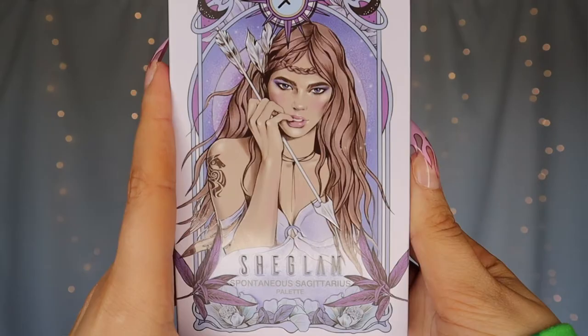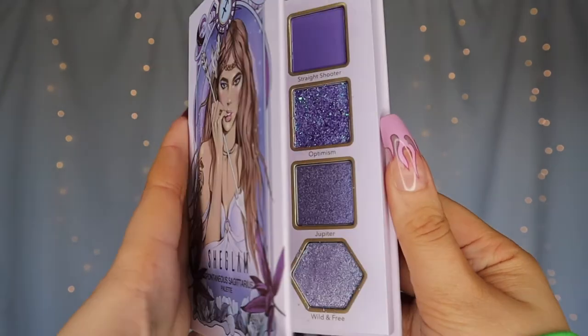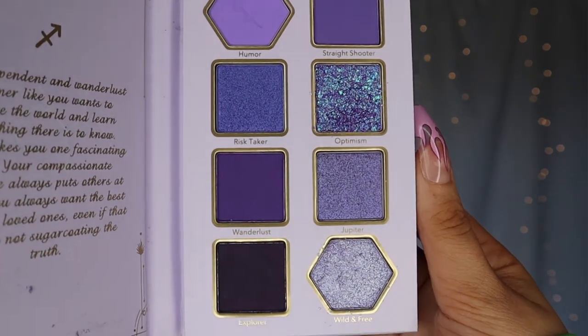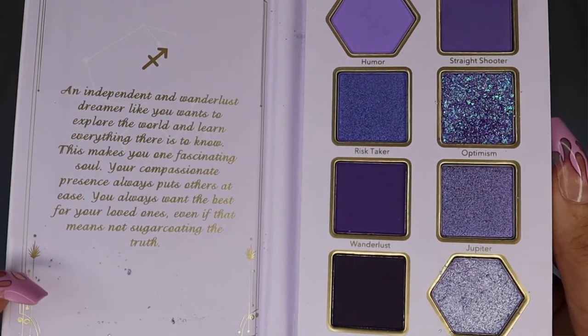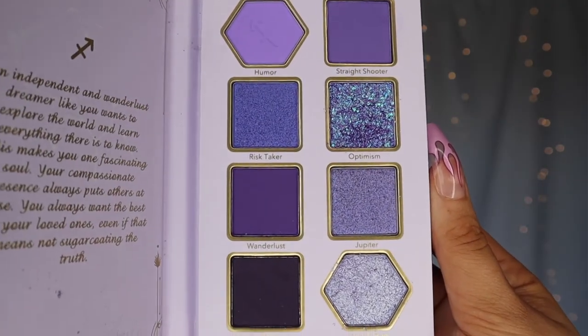So it says, an independent and wanderlust dreamer like you wants to explore the world and learn everything there is to know. This makes you one fascinating soul. Your compassionate presence always puts others at ease. You always want the best for your loved ones, even if that means not sugarcoating the truth. Again, love that they've done stuff like that. It just really adds something extra to it. And yeah, I'm absolutely here for it.